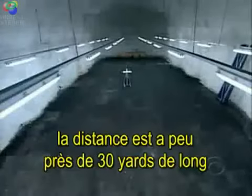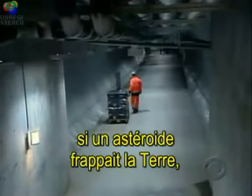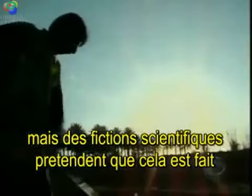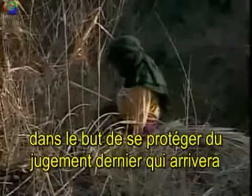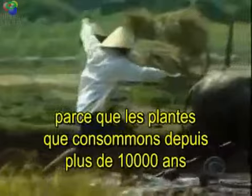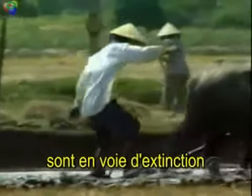If you could clear away the ice, you'd see that, officially, the bank is called the Svalbard Global Seed Vault. It's built to warehouse backup copies of all the world's crops, 1.5 billion seeds. Everything from California sunflowers to ancient Chinese rice. If an asteroid strikes the Earth, seeds to restart agriculture would come from here. But science fiction aside, the main purpose is to protect against a doomsday that is unfolding right now, because the plants we've been eating for 10,000 years are going extinct.